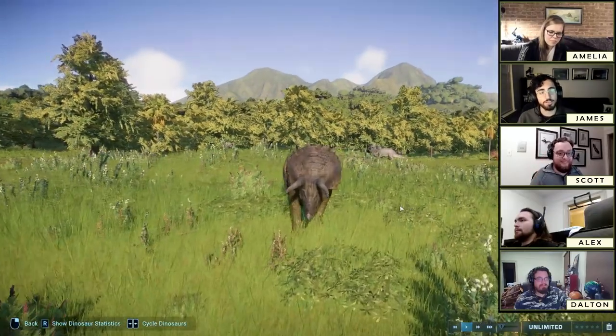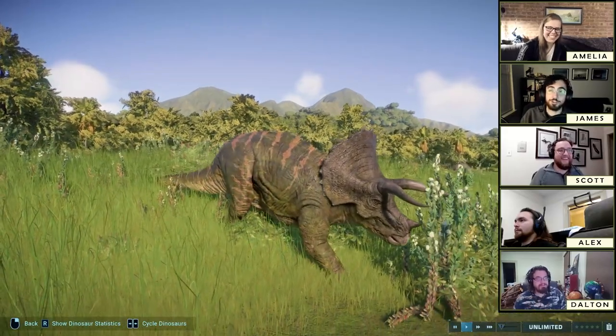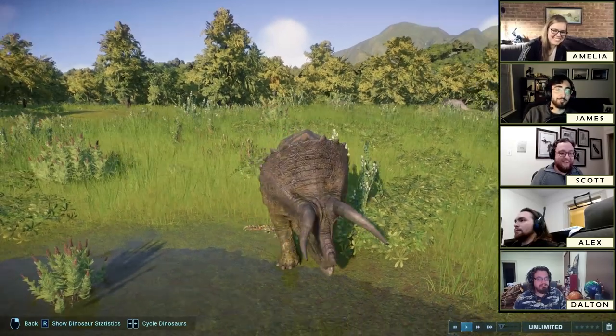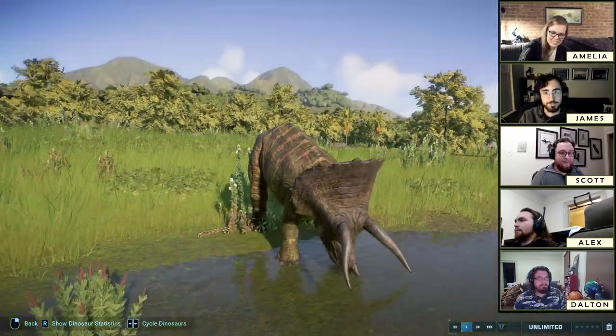But they don't have one on either side. They don't have one either. They have zero. They have no holes. Not one single hole to be found. Well, there's one single hole to be found in the Triceratops, but it's at the back.